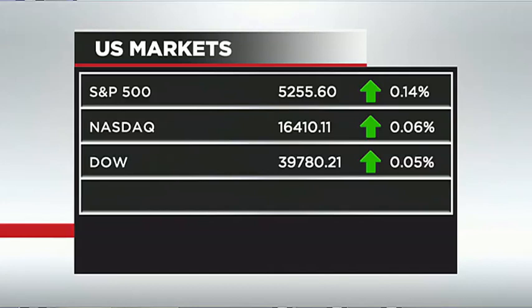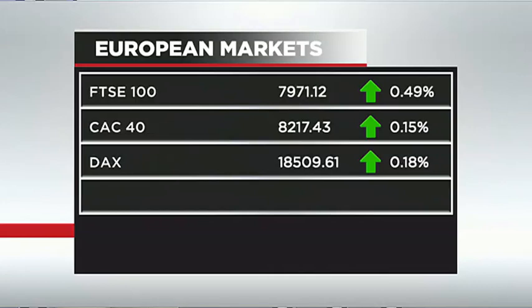The Nasdaq gaining 0.06%, while the Dow is up 0.05%. Across the Atlantic now, we're also seeing green screens. That's as markets are on track to wrap up the first quarter of the year on a positive note. With that, the FTSE just gaining under 0.5%, the CAC 40 up 0.15%, and the DAX increasing by 0.18%.